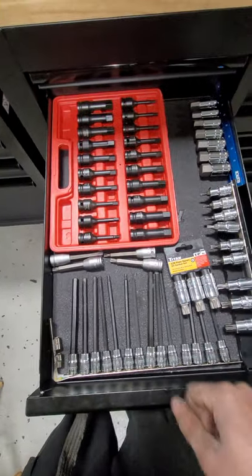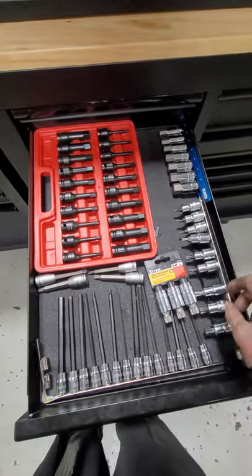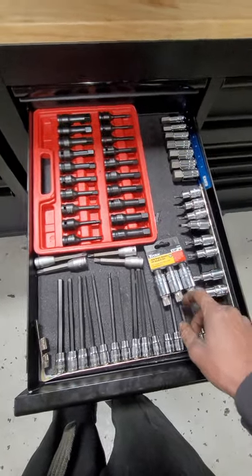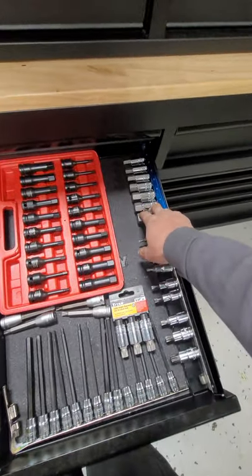My socket set drawer there. Good set I got from Amazon. It wasn't that much. Starter bit and triple square set socket. Rarely use them. And the big socket set there.